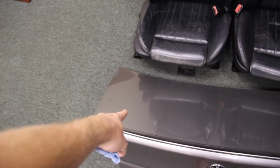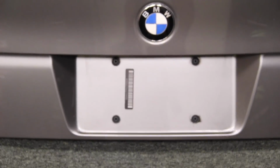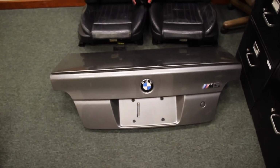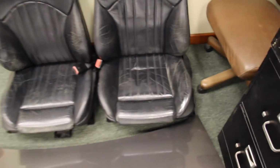And the inside room. We still have the trunk lid here. There's a very minor ding in the top sheet metal, unfortunately, but otherwise, it's a great trunk lid. Even got the original VIN sticker on there, so that's never been painted or in an accident. The front seats do show some wear, as you'd expect at 156,000 miles. Nothing that couldn't be dyed or some minor panel replacement.